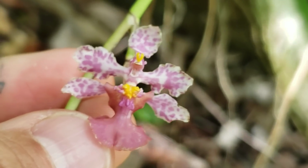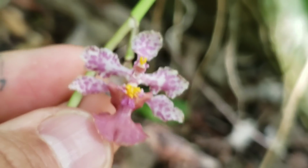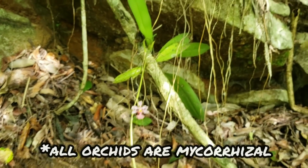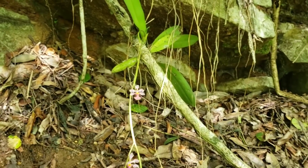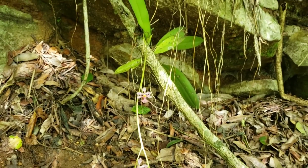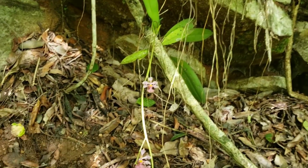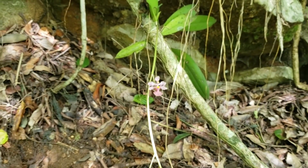The fruit on these is of course a 3-lobed capsule, with tons of tiny seeds. All orchids are mycorrhizal, so their seeds are not... You've got to take a microscope to look at them, but their seeds are basically wind dispersed, easily picked up on wind currents because they're so tiny. And the thing is, most orchids need mycorrhizal symbiosis. They need a fungus in their early stage.